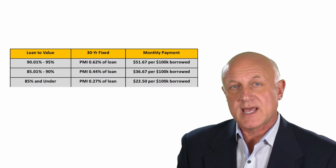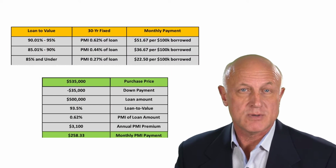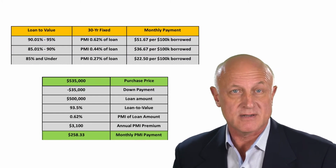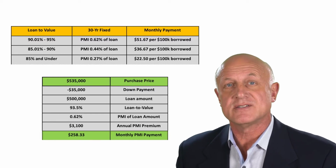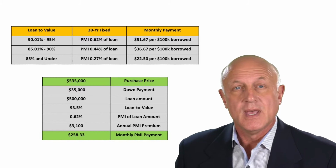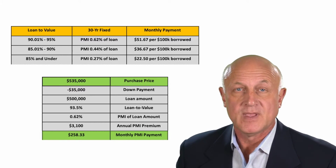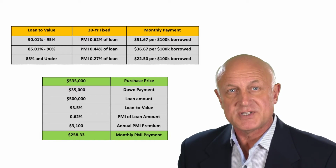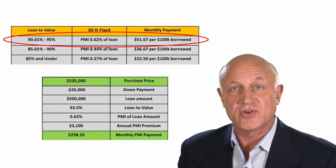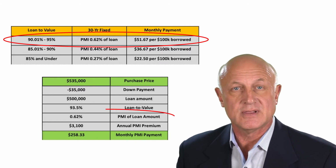So let's walk through an example to make sure I've explained how to calculate what your PMI cost might be. Let's assume you're buying a home for $535,000, and you are putting $35,000 down as your down payment, leaving a loan amount of $500,000. That means your loan amount to the value of the home is 93.5%. When we look at the chart above, we see with a loan-to-value percentage of 93.5%, our PMI is going to be 0.62% of the loan amount.